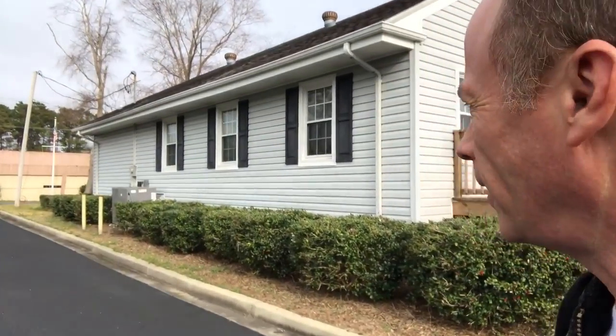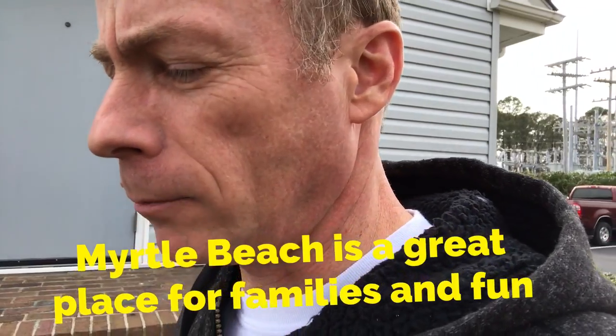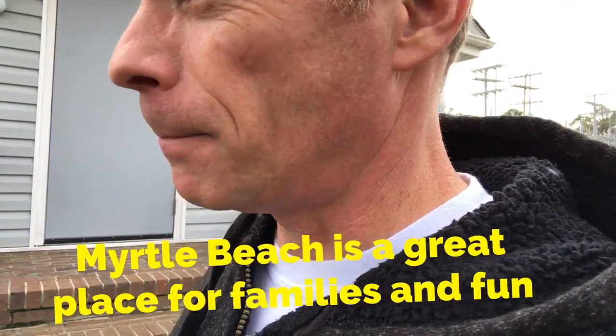But if you look at this nondescript building, you would have no idea what it is, right? But in a minute, we're going to go in and take a look at what's inside. I'm going to give you a little hint if you haven't been here before. In Myrtle Beach, South Carolina, there are 1,000 things to do here. It's a great place for families and everybody of all ages. There's something to do here for everyone.